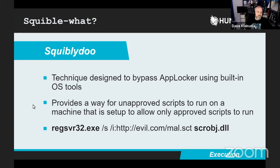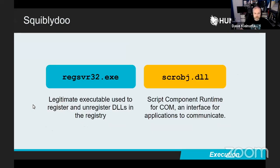So it was abused heavily when this was first discovered, mostly because it's using built-in operating system tools. Even if you can't put Regsvr32 on a block list because it'll cause problems when doing a lot of other things in Windows. That last bullet point there is an example of what that technique looks like, but we are going to dig into that a little bit more here.